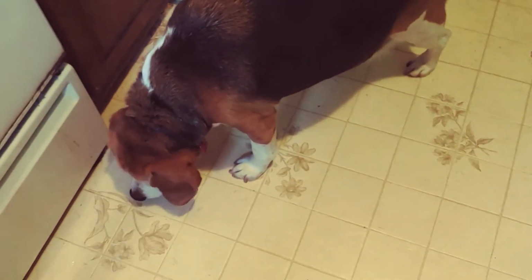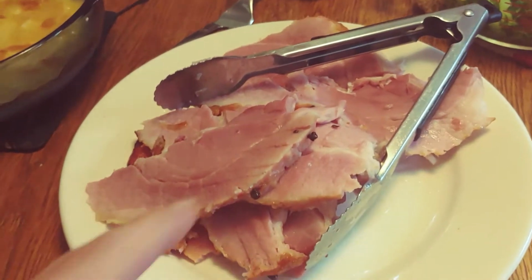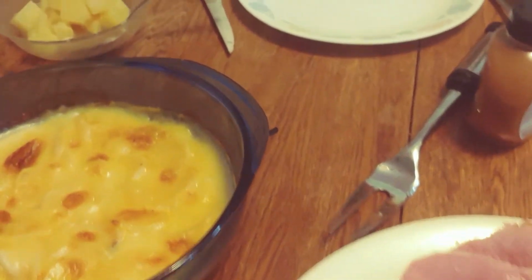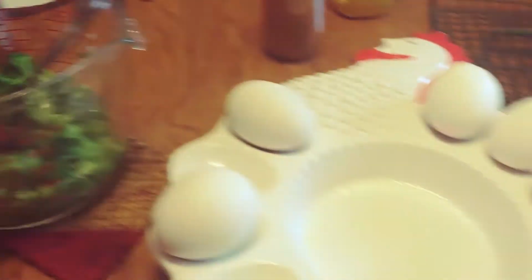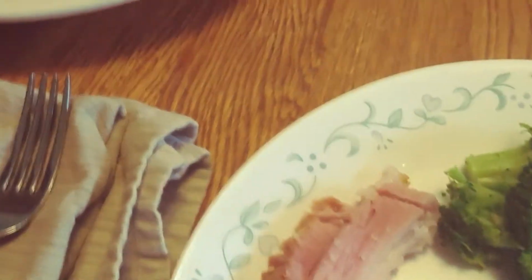Look, here's a dog thinking he's going to get some Easter ham. You getting Easter ham? We're also having potatoes and broccoli. So I cut up about a third of the ham. And there's the au gratin potatoes. Or are they cheddar potatoes? Au gratin potatoes. We have pineapple and broccoli. And this is my plate so far, waiting for the potatoes to cool off. And I have a cloth napkin. I can only find 2 of our cloth napkins because we're running out of napkins.